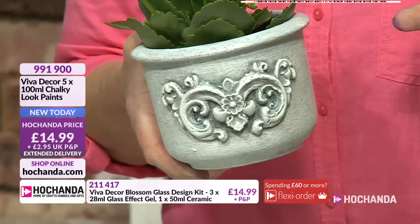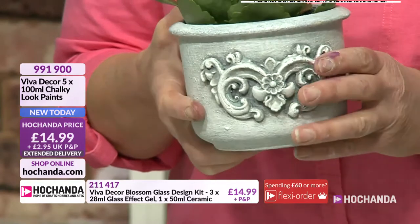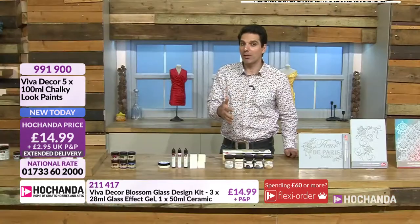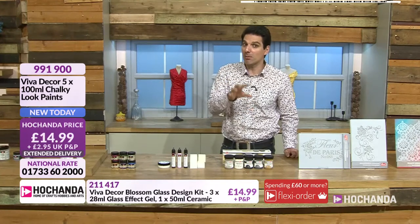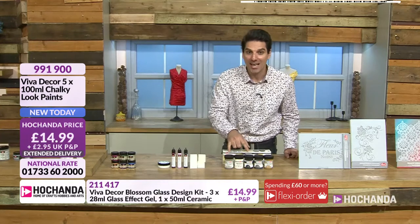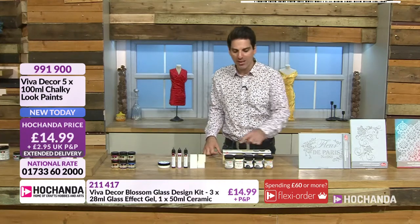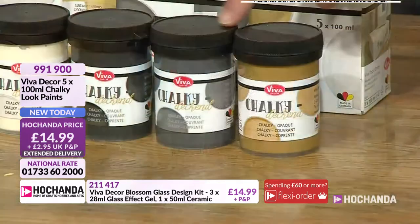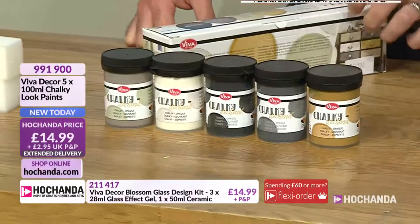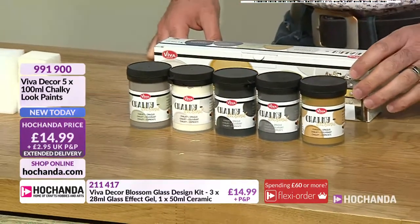So if you've got small pieces, it will work on your furniture as well, definitely. Yeah, photo frames. Now think about this, upcycling furniture or anything inside, but also, and this is what separates this, you can also use it outside as well. $14.99, your price, not pick and mix. You're getting all of these fabulous colours, and they are designed to really complement each other. So you've got a beautiful mix of colours in there.